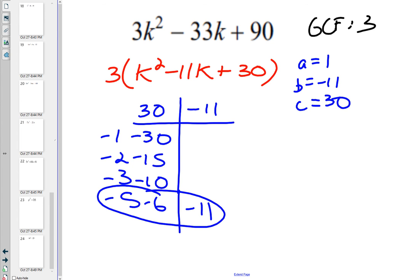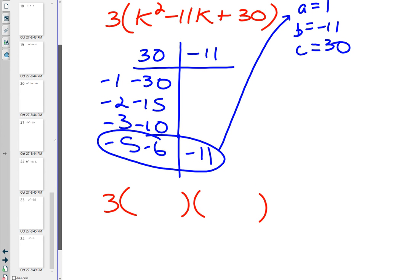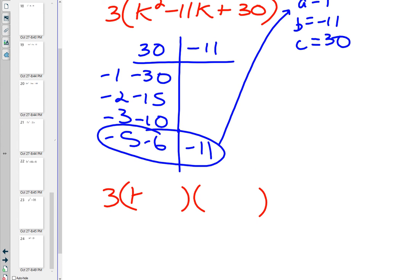And I even have better news for you, Elsie. Even though we started out with a 3 in front, the GCF took care of that. What ended up being in front? You should always look at that next. 1. So that means I can go straight to factored form. Now you can't forget that 3 that I brought out at the beginning, because that's what made this possible. The variable was k, so it would just be 3 times k minus 5 and k minus 6. Well, wait, Mr. Romero. How about if I put k minus 6 first and then k minus 5? That's fine. You just can't make any of them positive, or hope will get you.